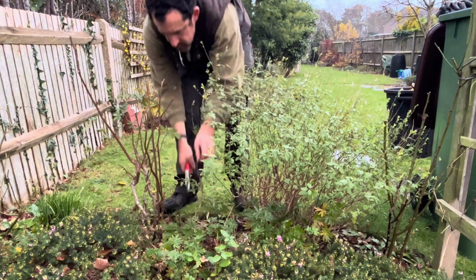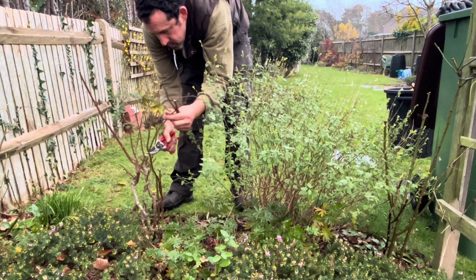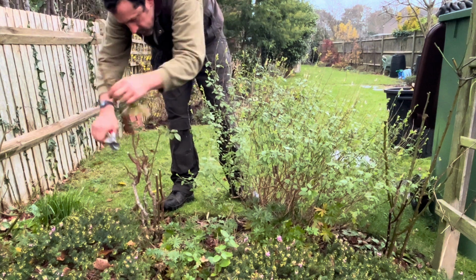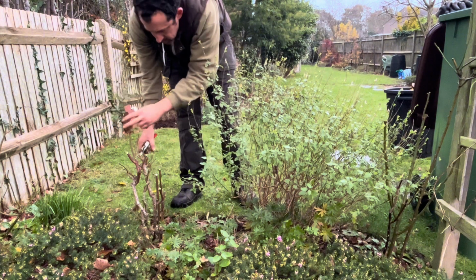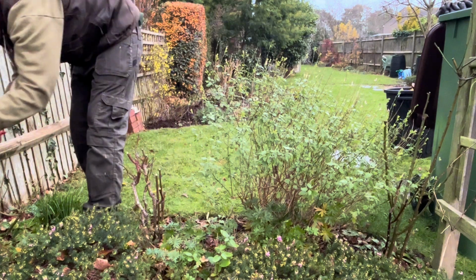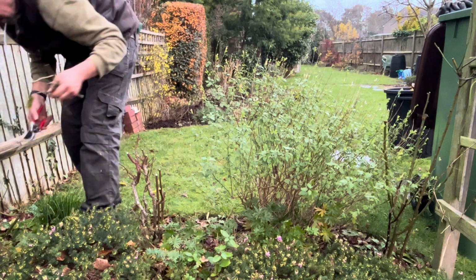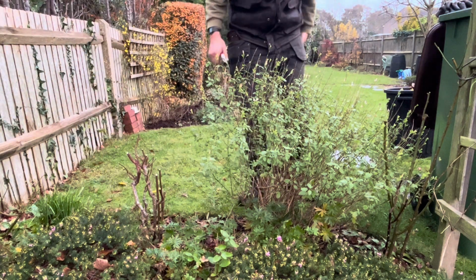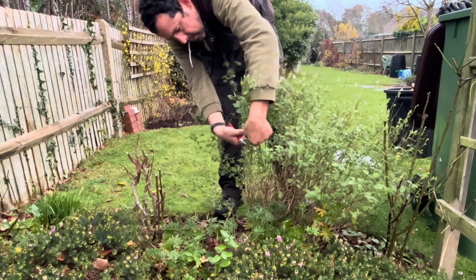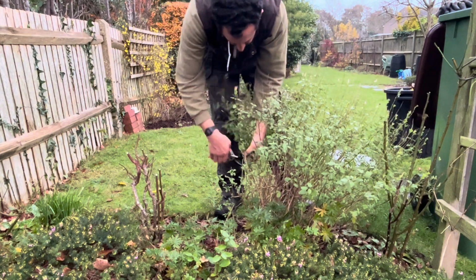Okay, so we've got this rose here. Just give it a quick tidy up. Right, then we'll just give this salvia a quick tidy up as well. Love the smell of these when you prune them.